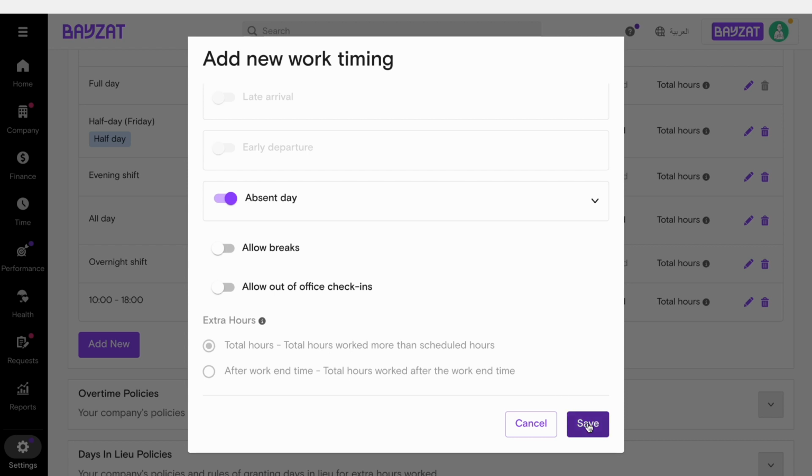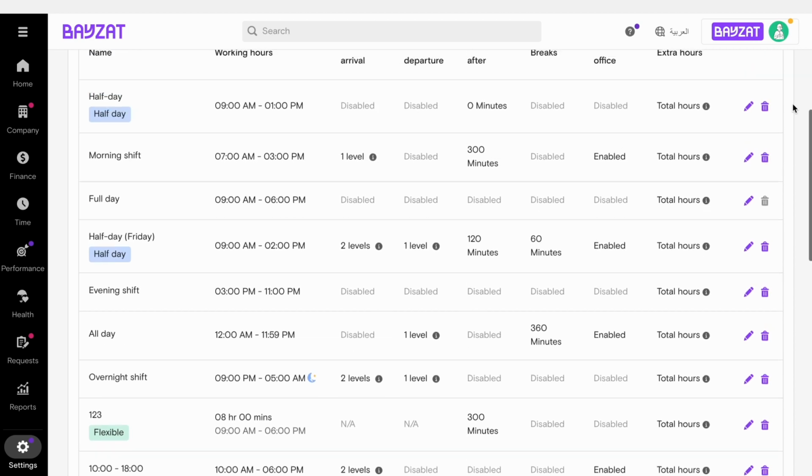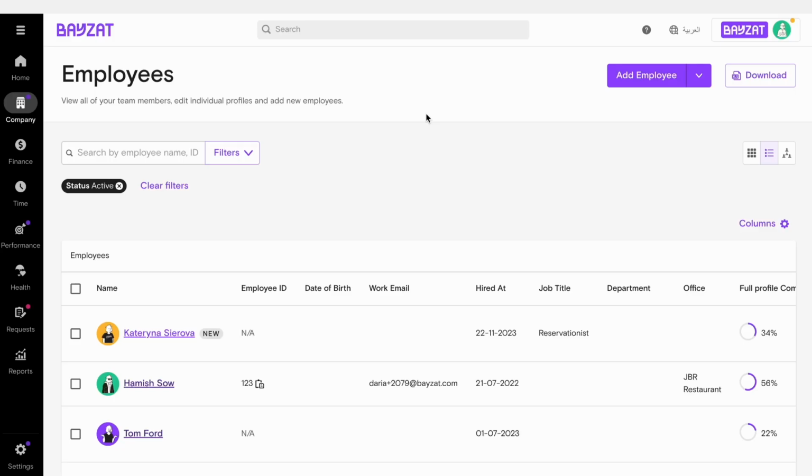Once you're done with settings of your flexible work timing, you can set it up for employees. For static attendance employees, you can select flexible work timing in their profile. For shift employees, you can add the flexible work timing in the work center and use it whenever you're scheduling shifts. We have enhanced the experience to offer a more intuitive and seamless interface, and provide increased flexibility in scheduling shifts. All feature enhancements are available within the new experience.